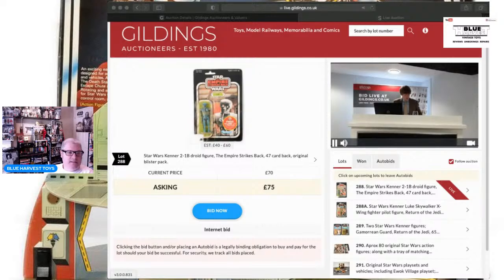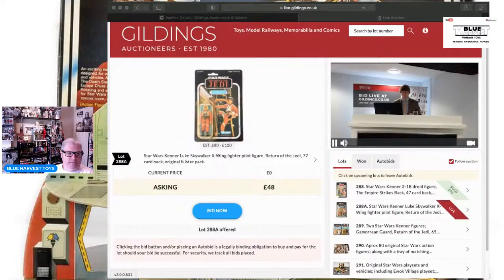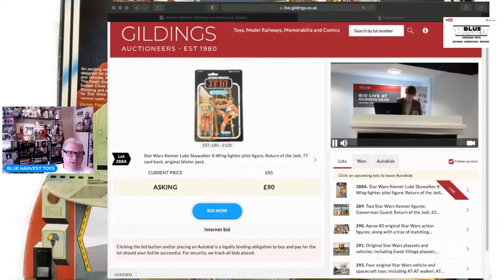288, we've got the 2-1-B droid. Don't want to miss any of these. Empire Strikes Back. Box, £70. The pop's been cut out on that one. £70. But it's still a good card. I almost remember getting that. £80 been there, £80. All done then. £85, £85's been there. See you hovering at £85. Warning then, all done at £85. This will go for like 150, 160, I would have thought.